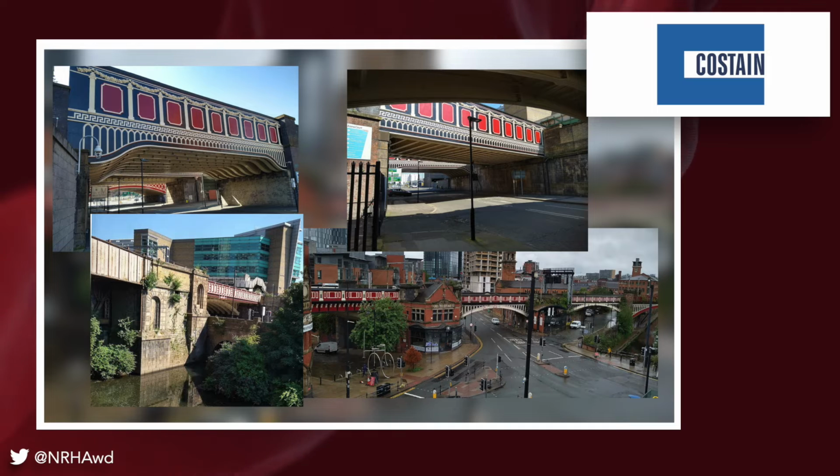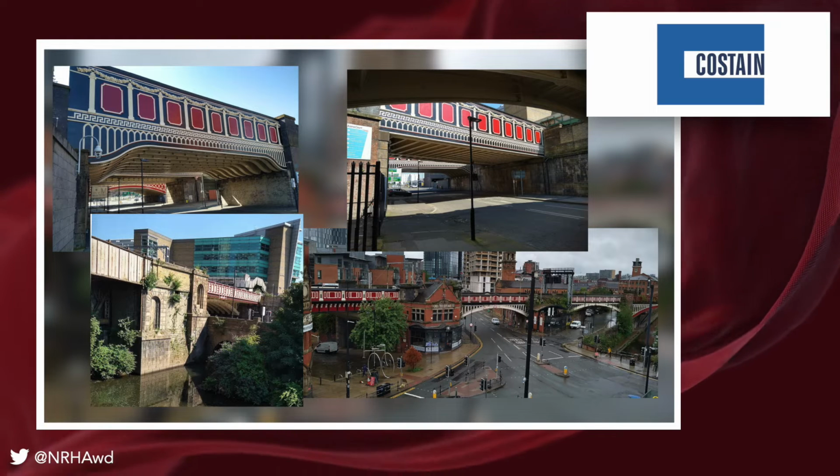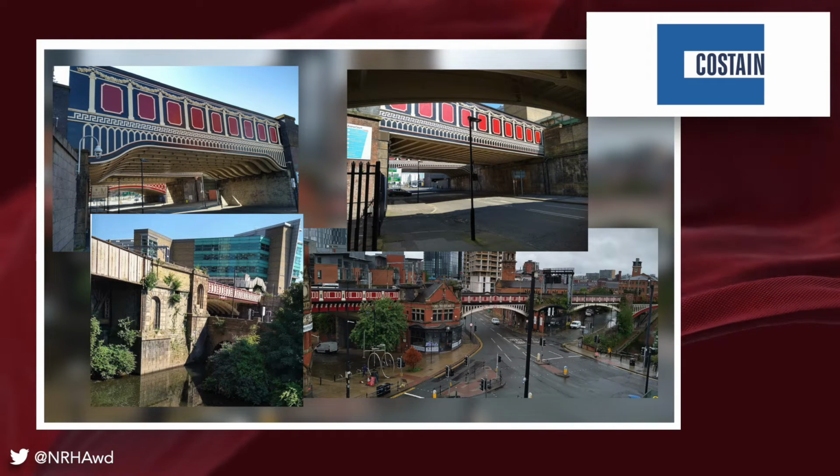The first of these, the Cast Iron Stevenson Bridge, was initially opened in 1844 and extended using wrought iron in the early 1880s.